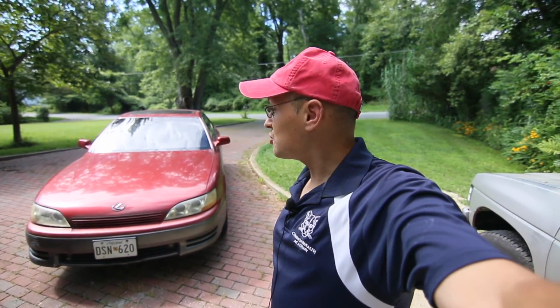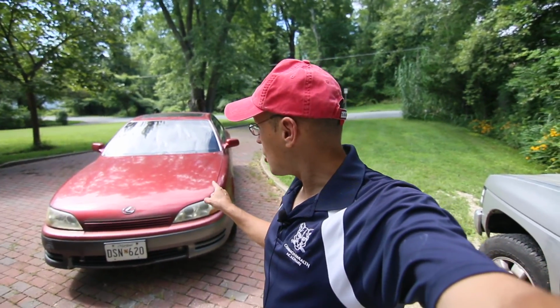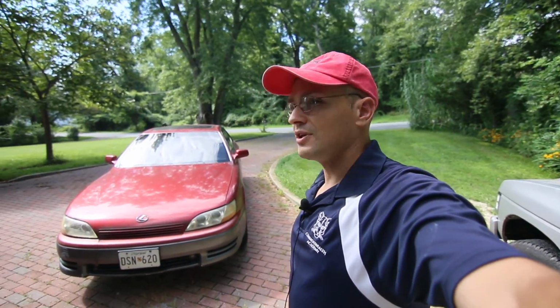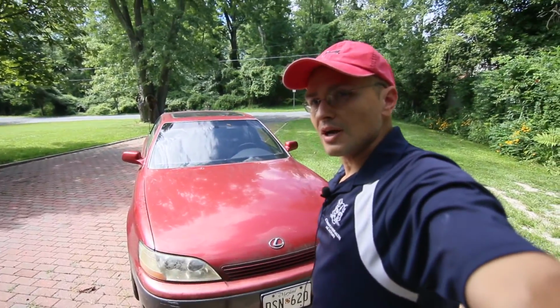Hey Internet, today I'm going to show you this car. It's a 1992 ES300. And the interesting thing about this car, it's a 5-speed. That's a very rare thing to have these days. Normally every car that you see, especially luxury cars, is an automatic. So having a nice 5-speed is really cool. So let me take you around this car.